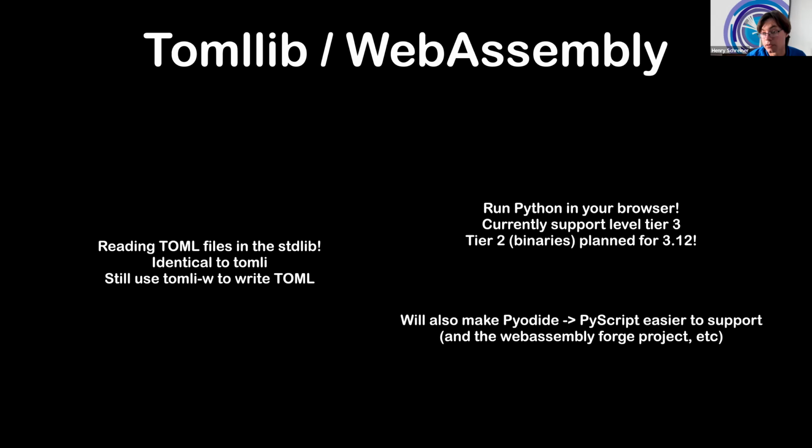And Python is gaining native support for WebAssembly. So this has heavily been inspired by a lot of the work in Pyodide. They've been helping out. But 3.11 will be the first version to actually provide support, only support tier 3, but some support for Python in the browser directly. And then the next version, hopefully, right after October, hopefully this will push up to tier 2 and binaries will start being provided on python.org for WebAssembly. So this will make it easier for Pyodide as well as all the other various attempts to create web distributions for Python. There's a WebAssembly conda-forge project and stuff.